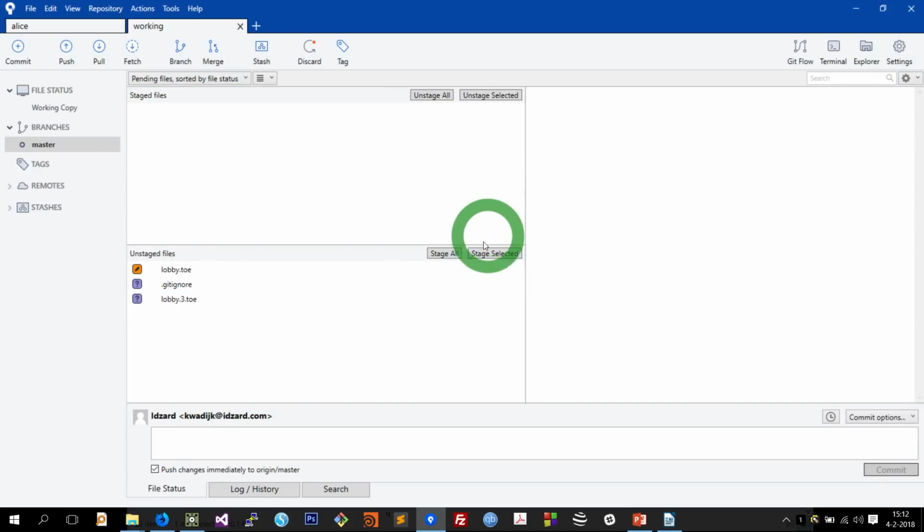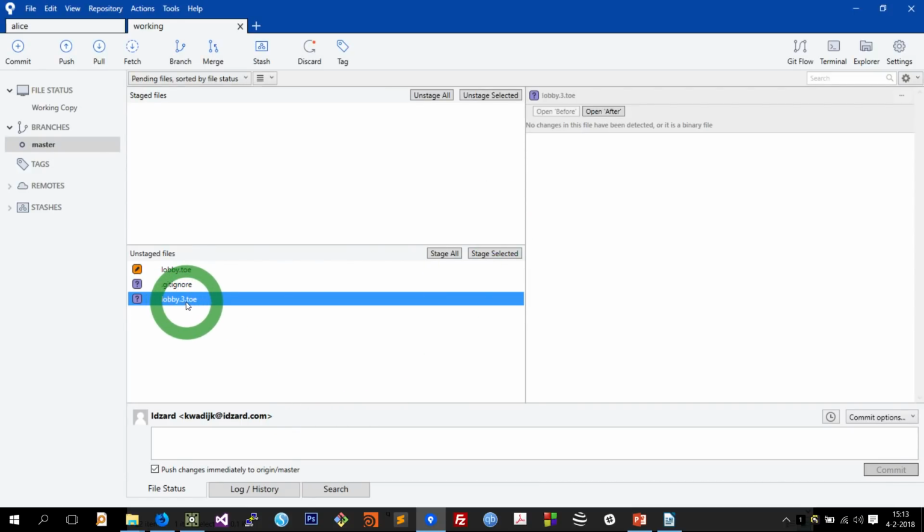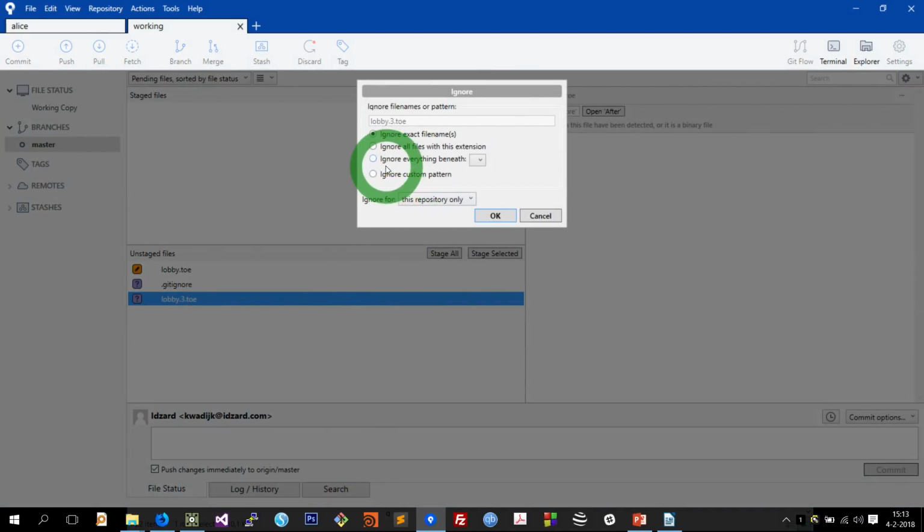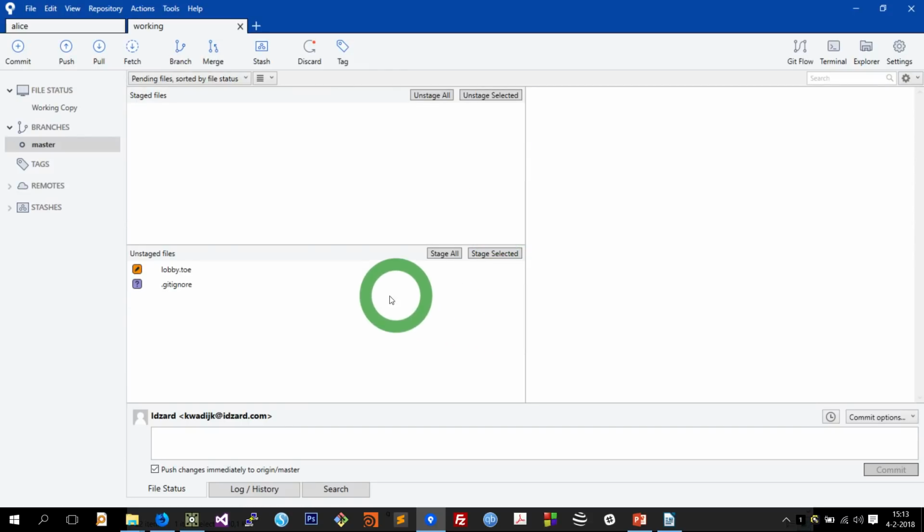Say OK. And we also have lobby 3 here, which we don't want. So we also say ignore. And then we ignore with a custom pattern, which is lobby.*.toe. I think that will work. Okay, so now what happened? Those files disappeared because Git is not tracking them anymore.